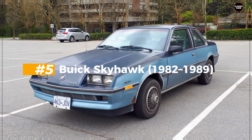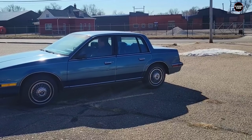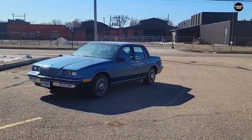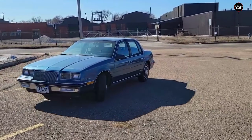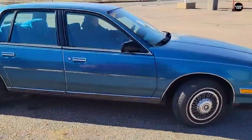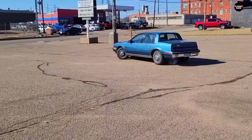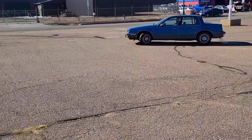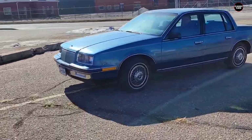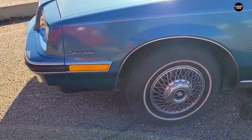The Buick Skyhawk, 1982 to 1989, is often remembered as one of General Motors' many attempts to carve out a niche in the burgeoning compact car market of the 1980s. Built on the J-body platform alongside the Chevrolet Cavalier, Pontiac Sunbird, Oldsmobile Firenza, and Cadillac Cimarron, the Skyhawk was supposed to blend Buick's premium reputation with the efficiency and affordability demanded by younger buyers. Unfortunately, it ended up offering neither premium quality nor an engaging driving experience, instead becoming a symbol of GM's struggles during that era.